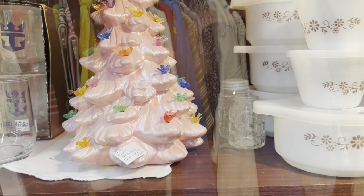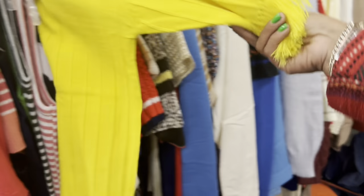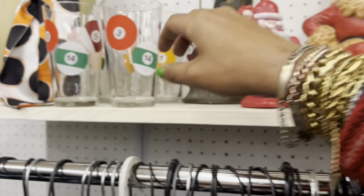$45, firm. They always have such fun clothing in this booth. I love this orange sweater. It's a little itchy though. The pool ball glasses are fun too.